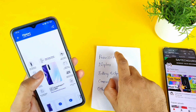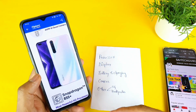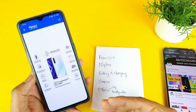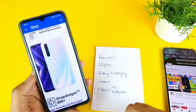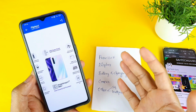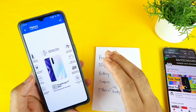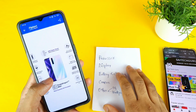The processor in this phone is the Snapdragon 855 plus chipset, which is not a new chipset, but the same processor is also present in the Realme X2 Pro. That is the mobile I am currently using, a Realme X2 Pro, which has the Snapdragon 855 plus chipset, which is really powerful and has an Android benchmark score of about 5,50,000. Even if you buy this phone right now, you will still be able to use it for the next 2 to 3 years without any issue. Absolutely, friends, there won't be any performance problems at all in this phone.